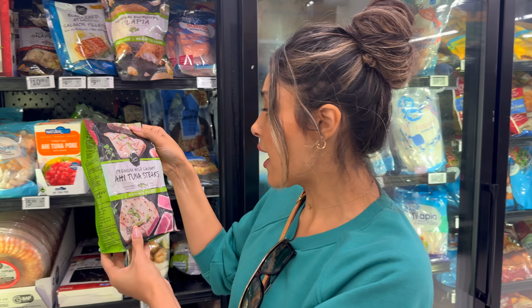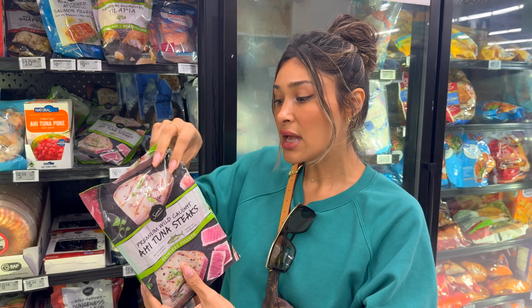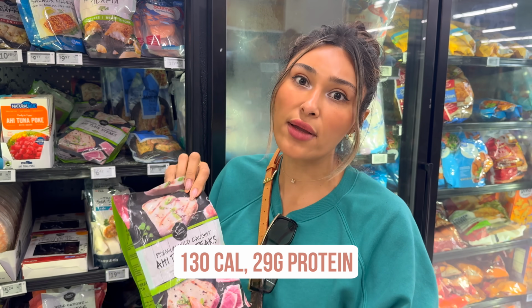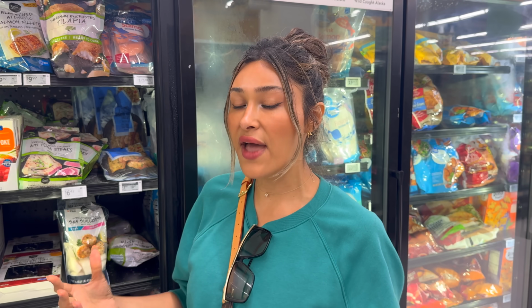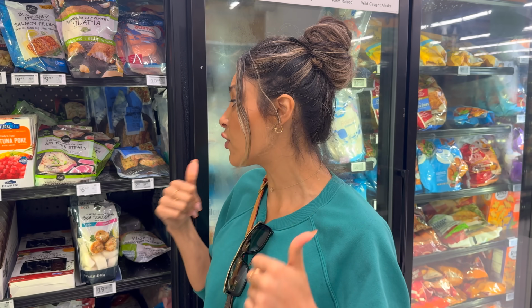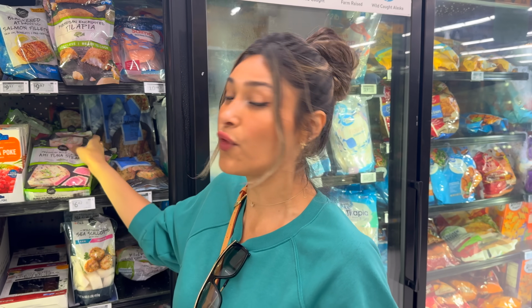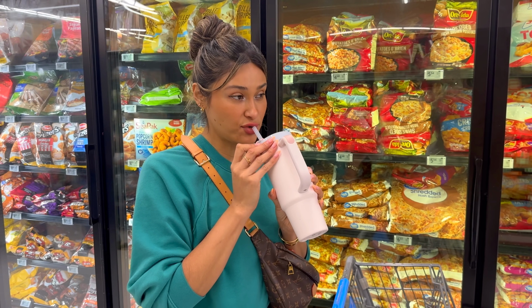And then we have the ahi tuna steaks. These are really good for a salad. I love adding ahi tuna, very low calorie. So for a full fillet, 130 calories and 29 grams of protein. If you're also trying to do something a little bit more low fat, definitely stick to more seafood. Seafood tends to have a lot less fat, lower calories, and you still get all the protein. For ahi tuna, let's see, 1 pound of ahi tuna for $6.42. Guys, that's amazing.